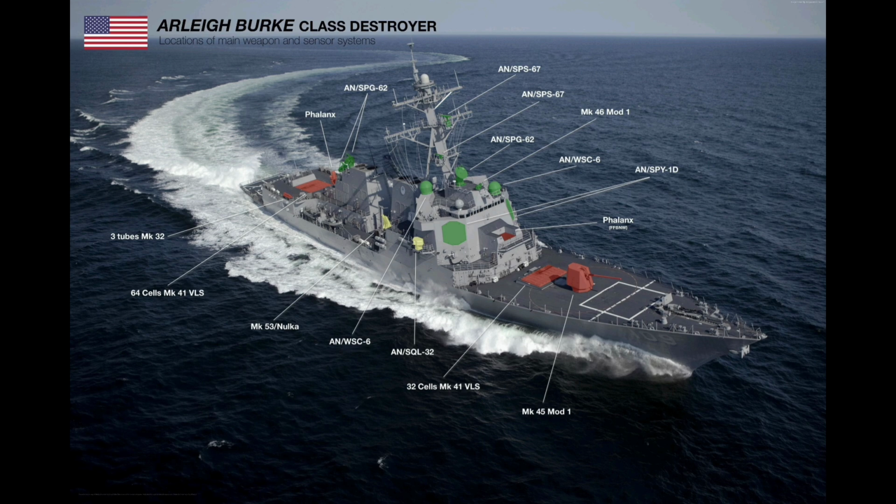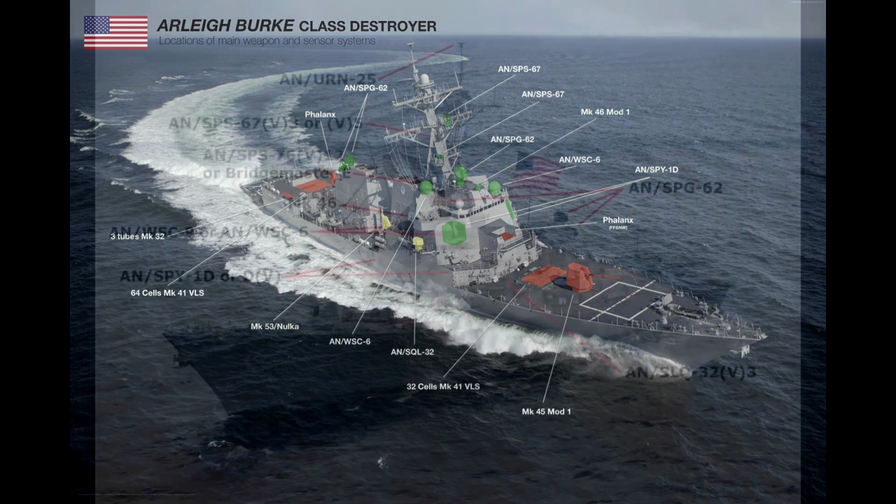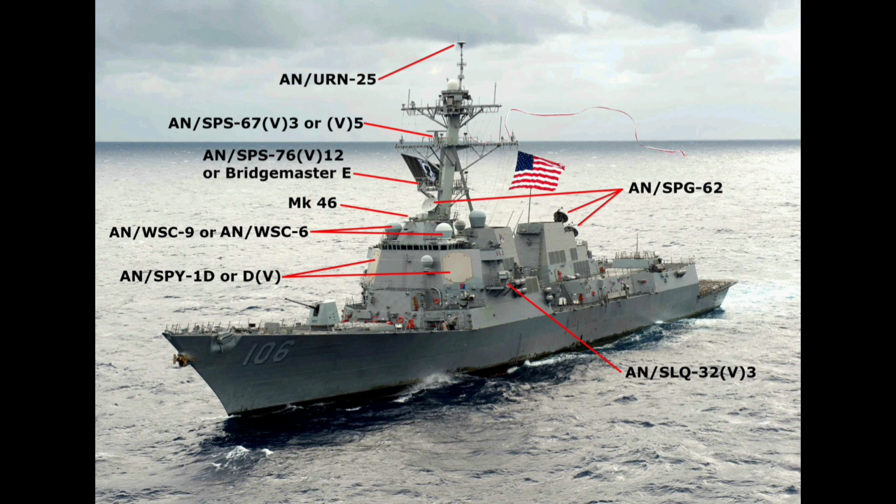has a beam of 59 feet, or 18 meters, a draft of 31 feet, 9.4 meters, and she is powered by 4 General Electric LM2530 gas turbines, 100,000 horsepower, or 75,000 kilowatts. She has 2 propeller shafts and 2 propellers. Her speed is somewhere above 30 knots, or 56 kilometers an hour, 35 miles an hour. Of course, that is classified.